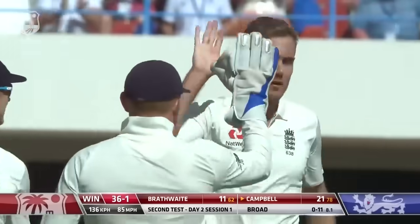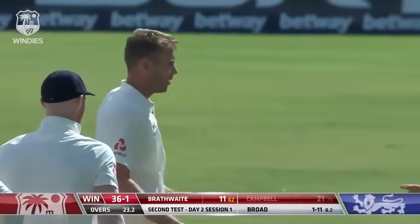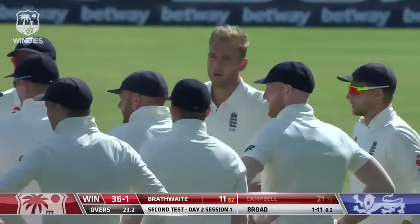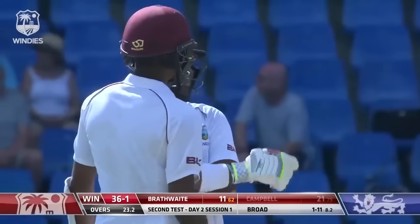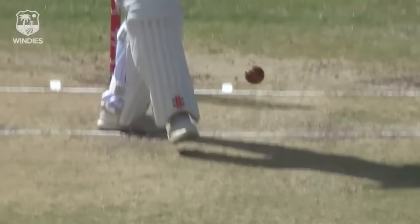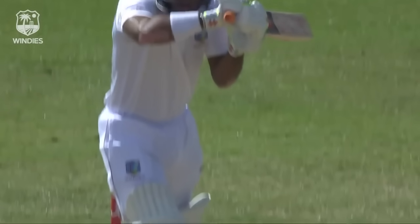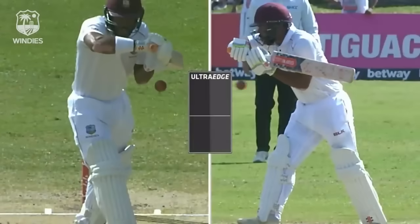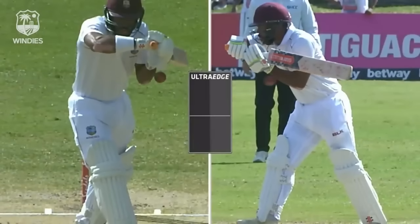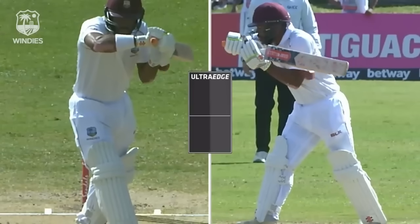First wicket to Broad, caught at slip. Campbell has reviewed it straight away. He's looking to leave the ball. England are convinced it came off the bat. Campbell doesn't think so. Oh, it looks like it's gone on his arm. A split screen here would be good, mate. Clearly hit his elbow or his arm there, but I've just got to make sure that it hasn't touched his glove.